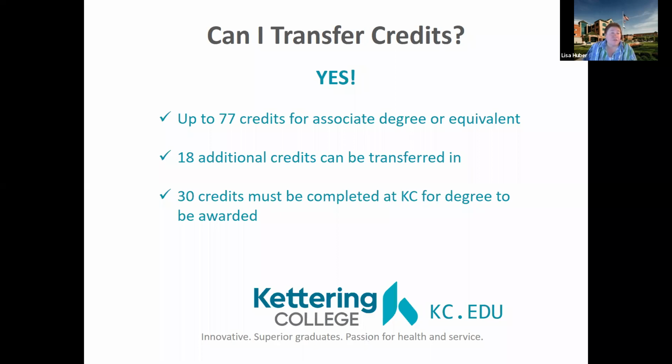So you can transfer in 18 additional credits, maybe things like pathophysiology, or if you've taken an English speech class, or if you've taken statistics already at another place, then definitely those will transfer in, if they're from another accredited college. So that's basically about transfer. We transfer in everything that we possibly can.